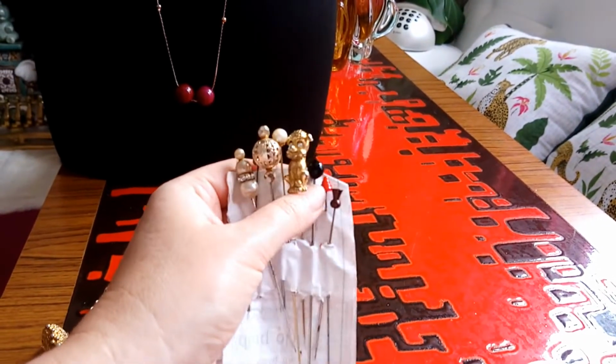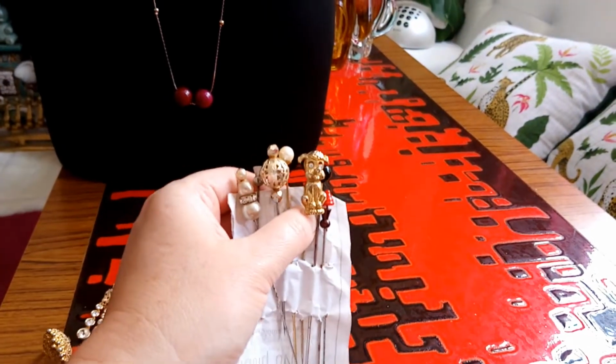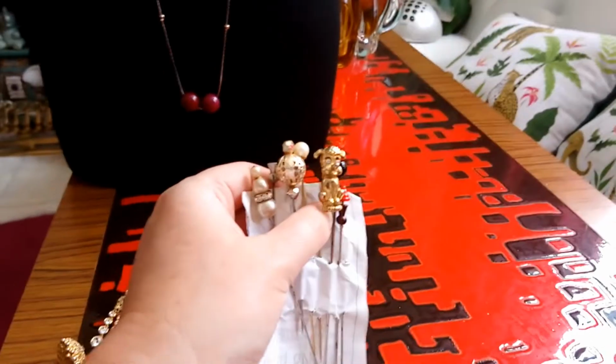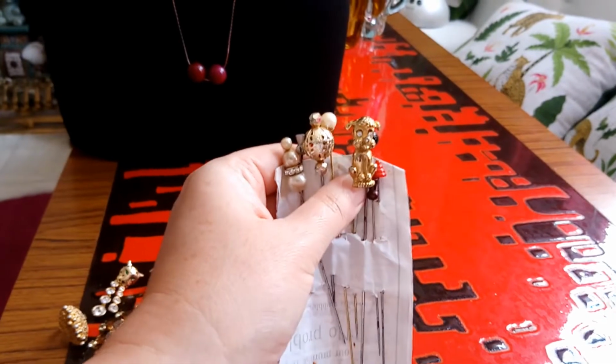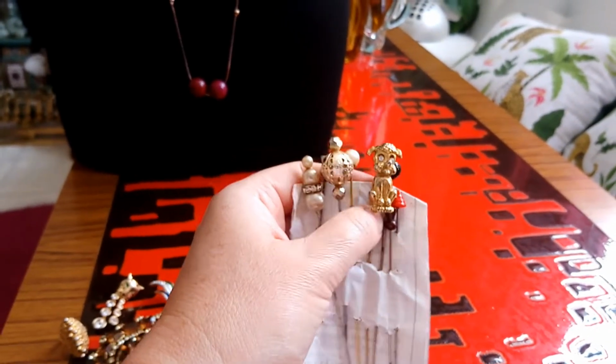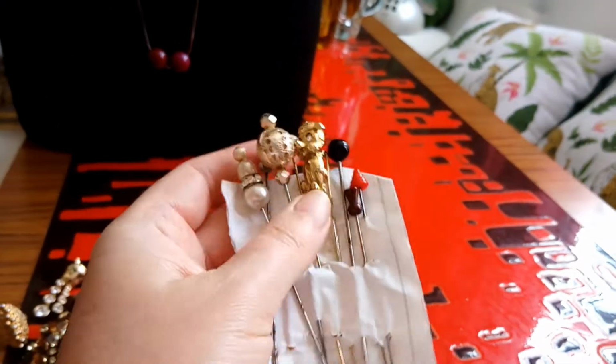I almost fell over in the stall when I saw it. My knees went under me, and the stall holder said, I was waiting for you. So I didn't think twice, didn't even breathe. Just said, yes, I'll take those, please, sold. There are lots of other interesting ones, but seriously, come on.